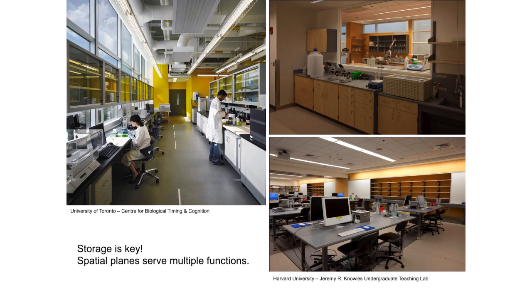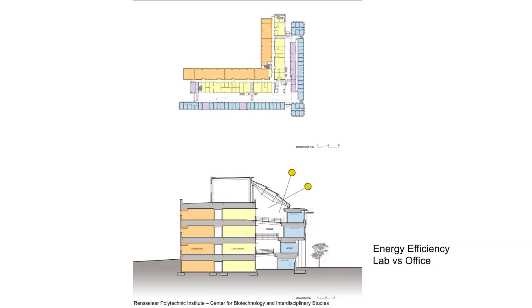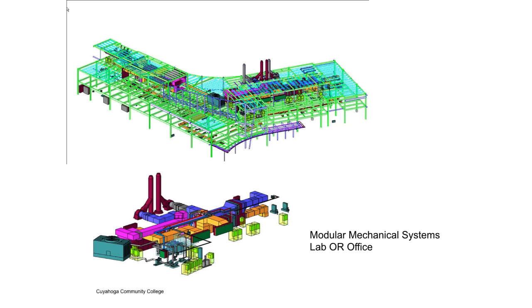Energy efficiency. While the labs in this building at RPI themselves are very flexible, it was determined a more energy efficient layout was to get the office spaces out of the labs. So orange is labs, yellow is support, blue is office. Another approach, though, is to have a very modular mechanical system, which allowed Pfizer recently to have spaces that function as lab or office, and they could renovate lab space into underutilized office space very easily.